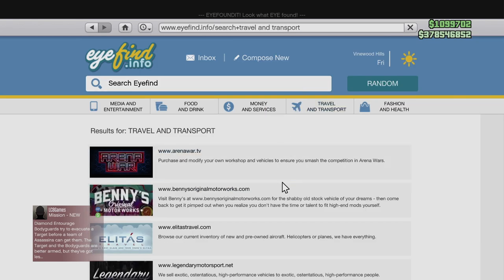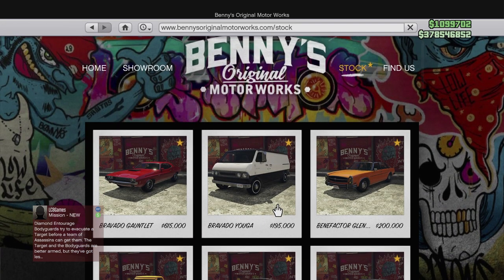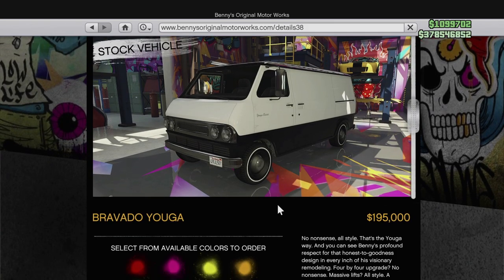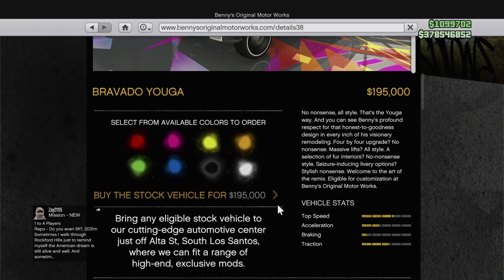Do remember we had a brand new summer update come out 2 weeks ago, and there were some new cars that came in. I think there were about 14 or 15 new cars. We only looked at a couple of them. We have the Bravado Youga, $195,000. It's not that bad considering the vehicle prices in this game. Benny's is going to get you when you go to upgrade the car with the full kit and everything, but I'm excited to see what we can do with this thing.